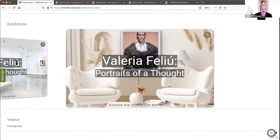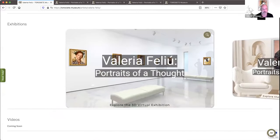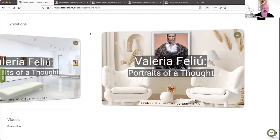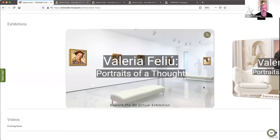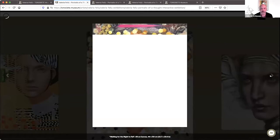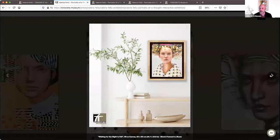There are two versions of this exhibition in our museum. We create a 3D exhibition, which is what we're going to view today, but we also create what we call an interactive exhibition. The interactive exhibition allows you to look at the works more like a slideshow view, where you can go through and view each of the works and click on a specific work and find out more information about the work. You can see detailed photographs of the painting. We get really close and show you aspects of the painting. We also put the painting in a room so that you can get a sense of the perspective of scale, the size of the works when they appear in a room. So that is what we call our interactive exhibition.